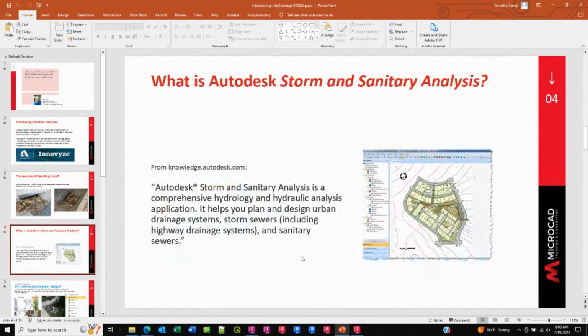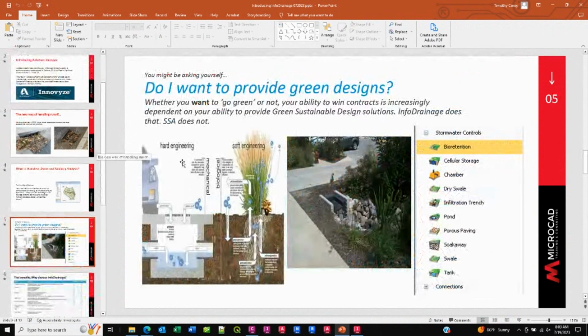So here's a little blurb on what is Autodesk Storm and Sanitary Analysis. That is the drainage design software for doing hydrology and hydraulics. Really, SSA is what they call hard engineering, where you have an impervious surface, and then you have impervious pipes, and you run it all out and get the water out of there as fast as you can. Don't worry about what particulates are in it, and you dump it off into the stream, and it's off your project, and there you go.